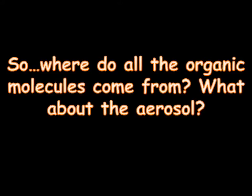So where do all the organic molecules come from? And where does the aerosol come from? That's a really good question, and now with Cassini we have a much better idea about that. It's actually kind of bizarre, so bear with me here. About 98% of Titan's atmosphere is molecular nitrogen, N2. Earth's dominant species is N2 as well. And then you have about 2% methane, which we don't have that much of on Earth, of course.